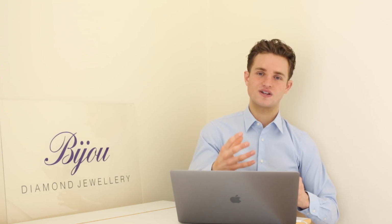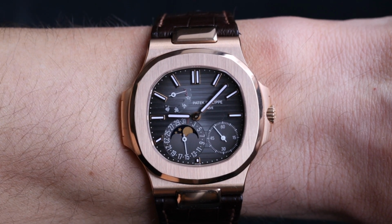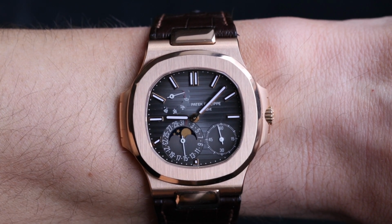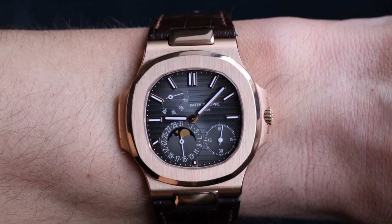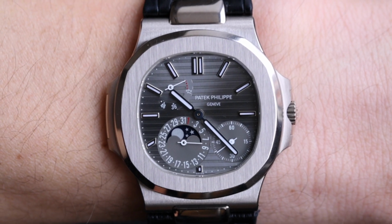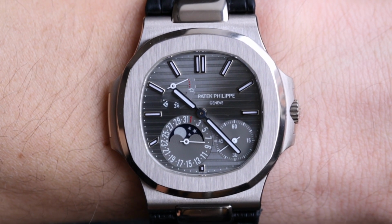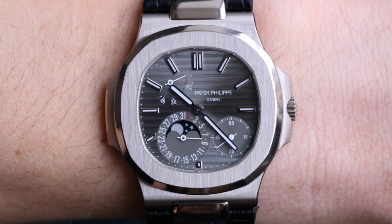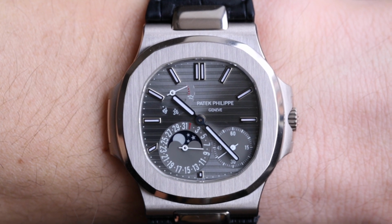And for me, I would say that the rose gold is maybe the king of the 5712s, because I think that really comes to life, that kind of browny grey dial. The rose gold case, I think it looks absolutely stunning. The white gold is really, really beautiful. I would definitely own it. But I think the 5712 in rose gold maybe is a bit of a winner. It's a beautiful, beautiful piece, super subtle. And we have many clients that own this watch and absolutely adore it. And it's not hard to see why.